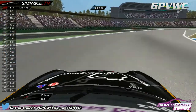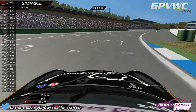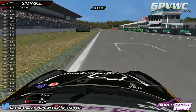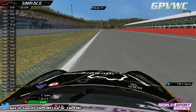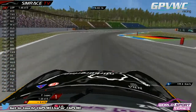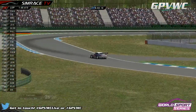Again, I say, deceptively simple. You can get a lot of understeer through that penultimate corner. You can get a lot of understeer through the final corner, which he traverses nicely. Let's see where the young Spaniard ends up then. Pole position! By 0.06 of a second, Fran Lopez deposes Eric Strana from that pole position slot.